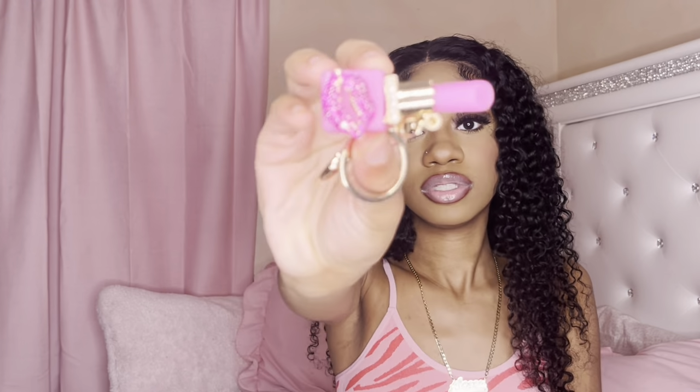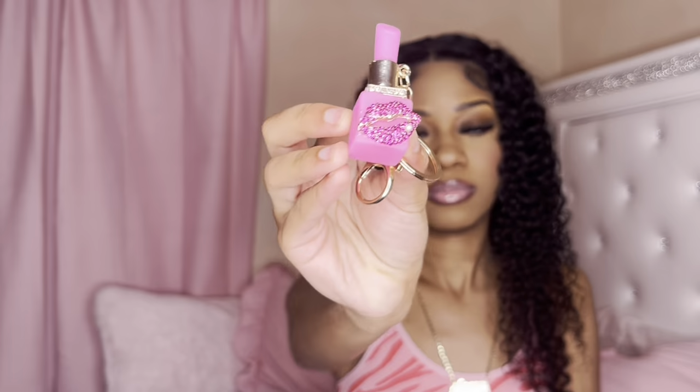I'm getting more obsessed with keychains now. Like, I want to have more keychain accessories to put on my bag and to put on my keychain. And I just thought this was super cute. Alright, so I'm gonna go into phone cases now. I only got two, so not too much.